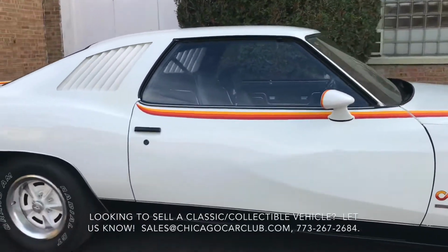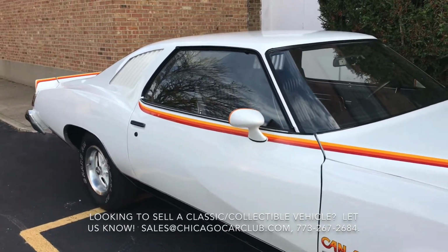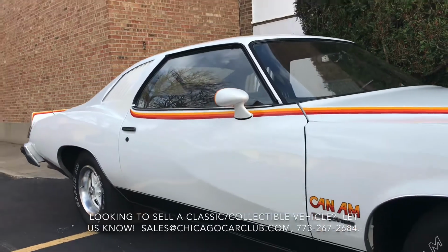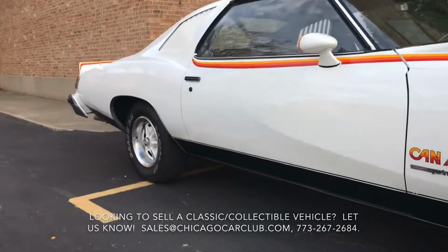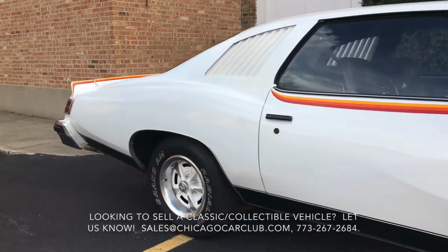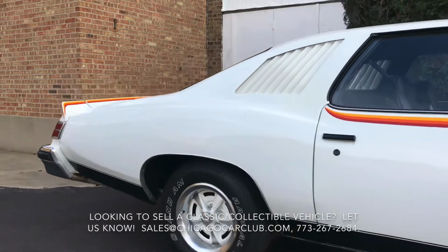It's been repainted. It's of course the correct color, Cameo white. They did a really, really nice job. There's no dust nibs or paint run or orange peel, nothing like that. And we have touched the car up as well, so now it really, really looks nice. We did buff and wax it too.